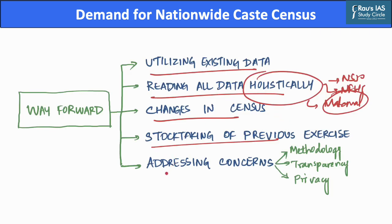Further, there is a need to address concerns associated with the census exercise, such as issues related to methodology, relevance of the census exercise, dissemination of census data, transparency mechanisms, and ensuring the privacy of such data. It needs to be taken seriously in order to make the exercise of census more effective.